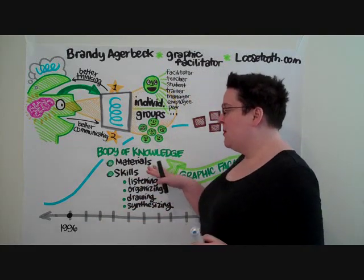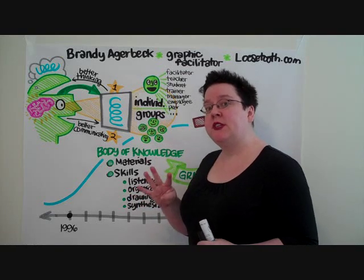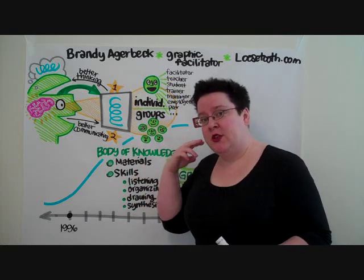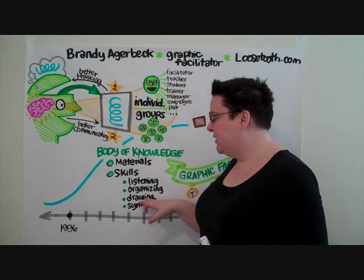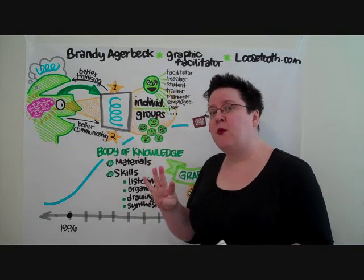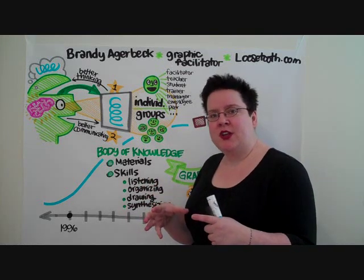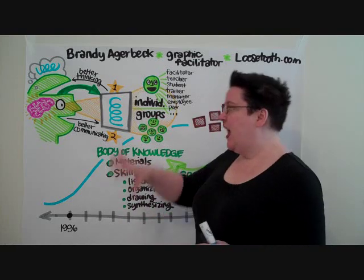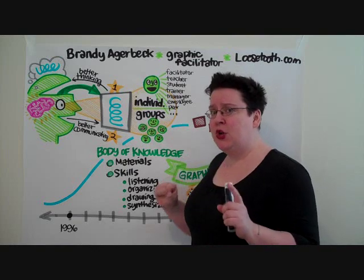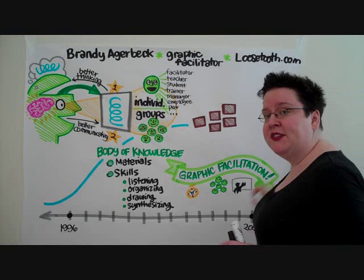That body of knowledge is both the materials and the skills. When I'm working as a graphic facilitator, I'm using 4 skills concurrently. The first one is listening. The second one is organizing those things that I hear. The third one is using my drawing skills to get those organized thoughts onto paper. And the fourth thing is, my particular strength, synthesizing, which is finding the patterns in the conversation and making connections and creating an organized whole in the maps that I create. So you take these materials and skills, and that's when you have graphic facilitation.